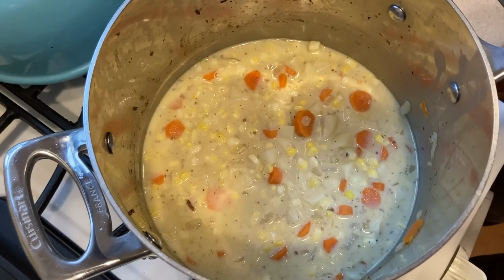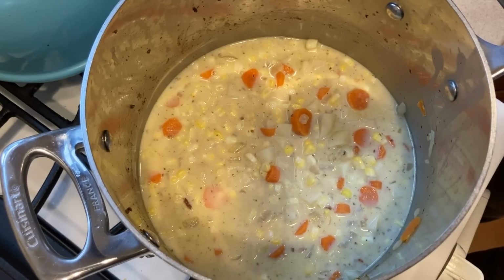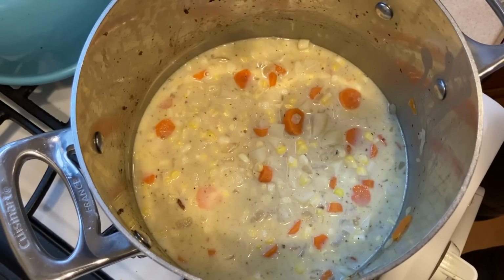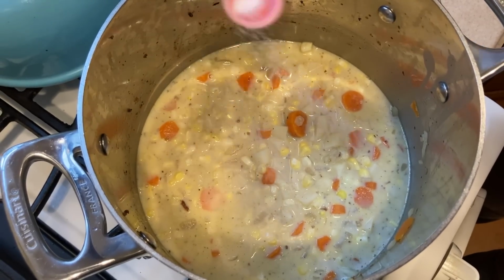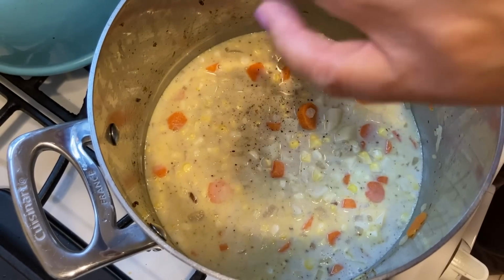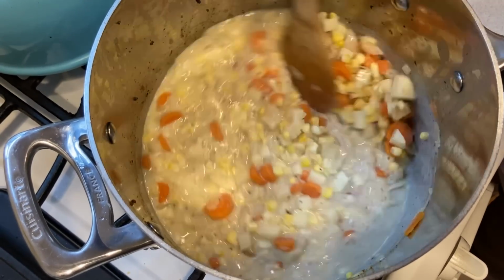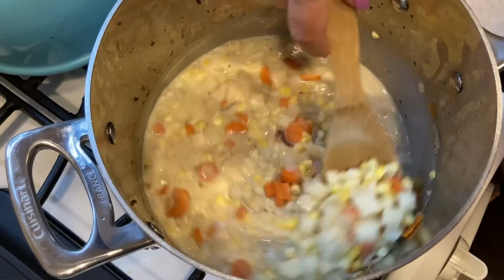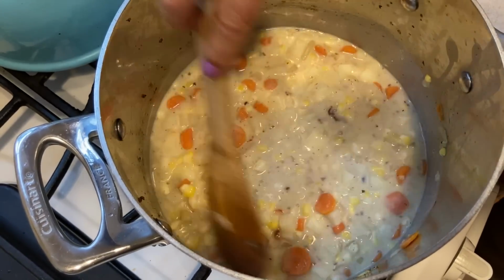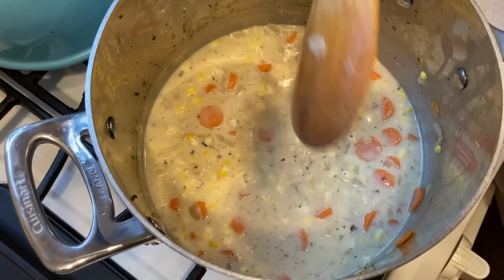The best part of this stew, soup, whatever you want to call it, is that it only cooks for about 20 minutes. So this is a great easy meal. So I'm just going to add a little salt to taste, some pepper, give this a good mix. Now the sweetness from the carrots and the corn and the saltiness from the bacon, we're going to add the cooked bacon in at the end, is just going to make this so hearty and delicious.